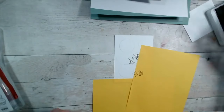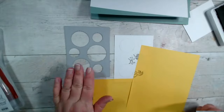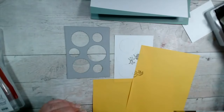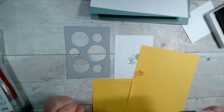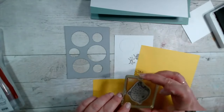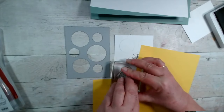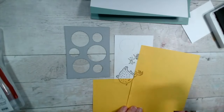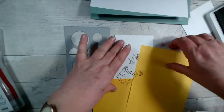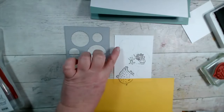And so this is from the dies, but you could create your own template. If you've got a die cutting machine or punches, you could create your own version of that if you wanted to. Right, so here's our chicken going in there. There's that one. Okay, and then I've got this one here.